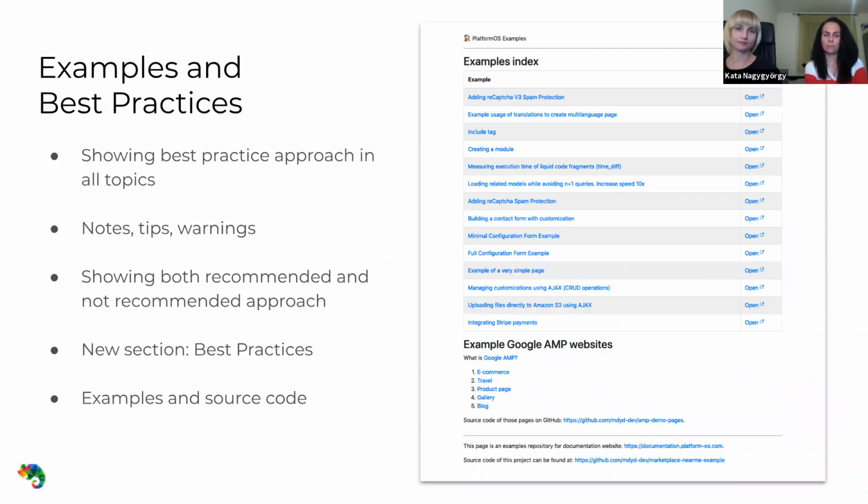Now on to best practices. This is a new topic section we are planning. This is a working title, so we might call it differently. But based on your feedback, we understood that it helps you if we share our experience and you would like to see more of that. Until now, we fulfill this need by showing the best practice approach in all topics and examples, except for when it's necessary to show a simple solution to explain the topic.